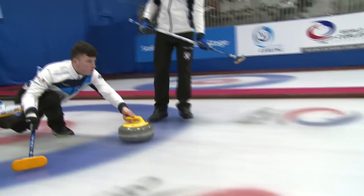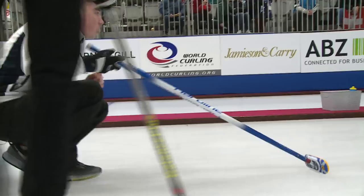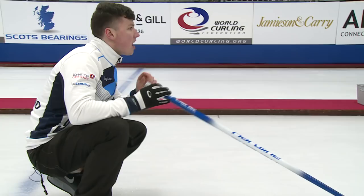It's Ewan Kyle, the left-hander. This would be his out-turn rotation, opposite to that of a right-handed player. Or you could just say clockwise.